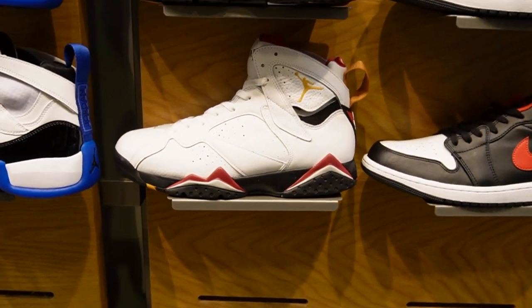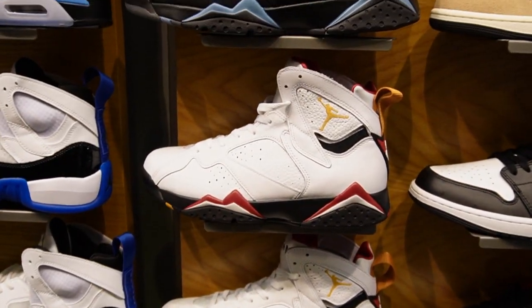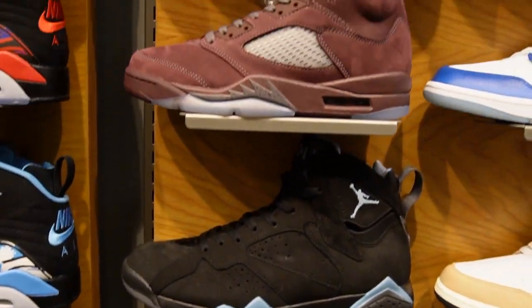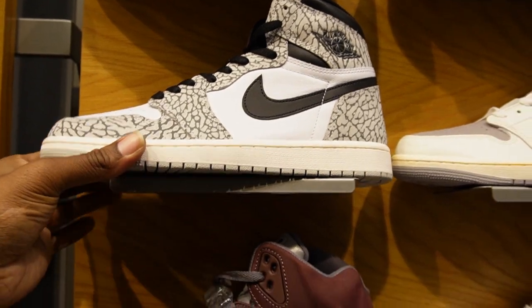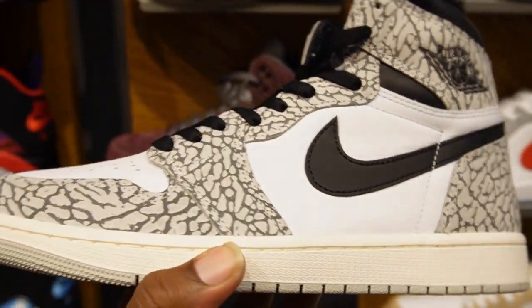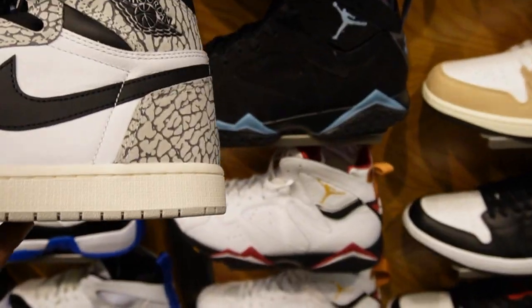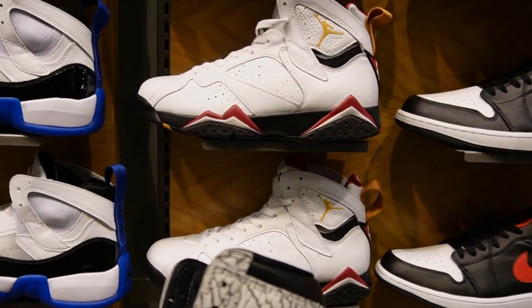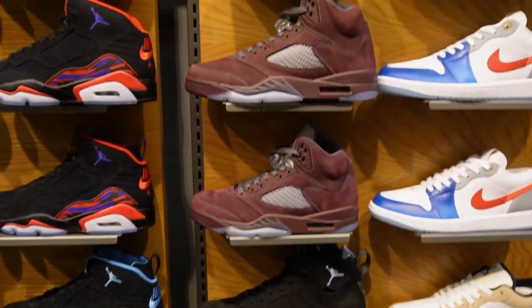Moving on to another display that caught my attention. You see right off the bat, Cardinal 7s still sitting. These shoes been out for around a year, probably over a year. They still sitting. More chambray 7s, more burgundy 5s. But I want to talk about these white cement ones that are still sitting, and I'll be the first to admit I was wrong about these shoes as well. I didn't think they would be in stores this long. These shoes have been sitting for a while.